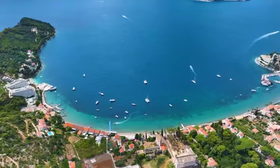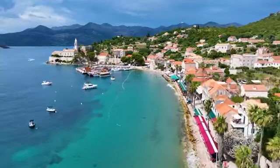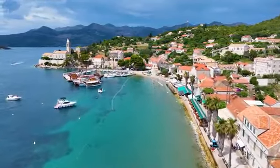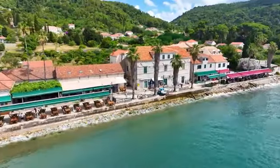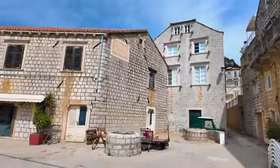The island's main settlement, Lopud Village, welcomes visitors with its picturesque harbor, lined with charming stone houses and vibrant bougainvillea. The village exudes a sense of timelessness with its narrow winding streets and traditional architecture.